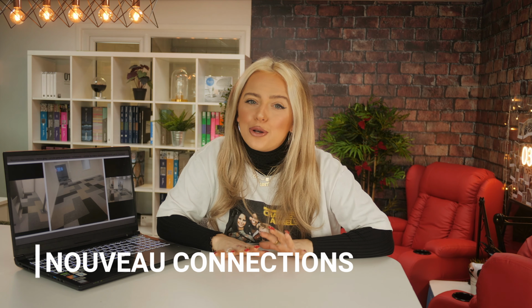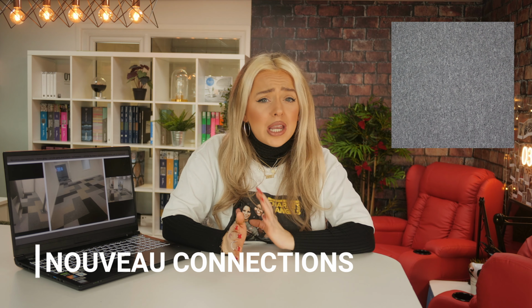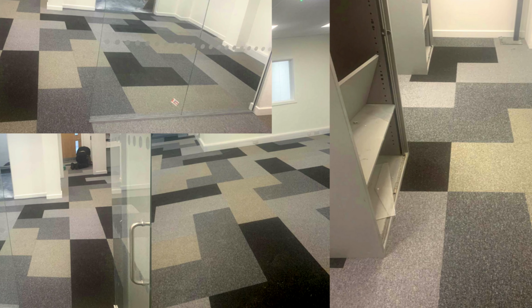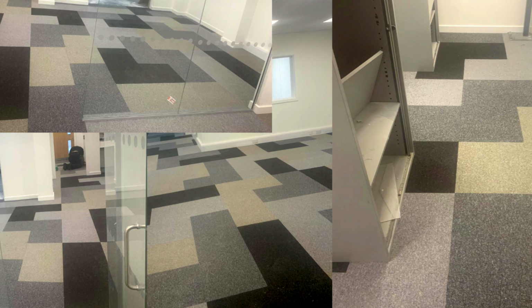Now our next job took place in a big office building, and again this was completed in just one day. For this job I've chosen the Nouveau Connections, which is one of our cheapest carpet tiles on our website, but it still looks amazing. These offices were over in St Helens and they've used the Nouveau Connections in stone grey, smoke grey and black. And if you look at these pictures, you can see that they haven't just used the one colour carpet tile, they've used different colours to create a pattern unique to them.